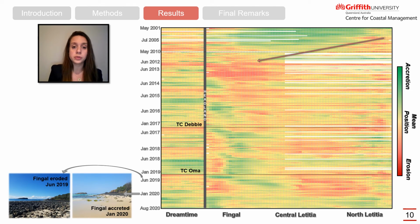Here we also observe an erosive condition during the previous years. And with the occurrence of Tropical Cyclone Oswald in January 2013, a severe shoreline retraction occurred in Fingal Beach. In the next 7 years, this erosion slug, if we can call it that, moved north. So the erosion observed in Letitia Spit throughout the last decade is already part of a natural event. More importantly, it's being followed by an accretion slug that is spreading towards the north.